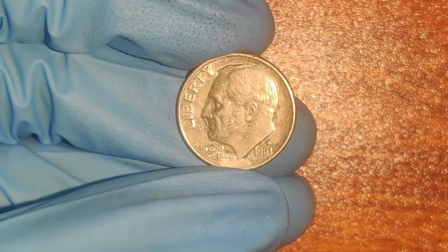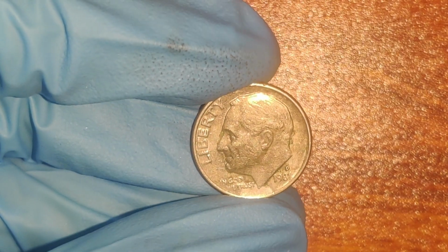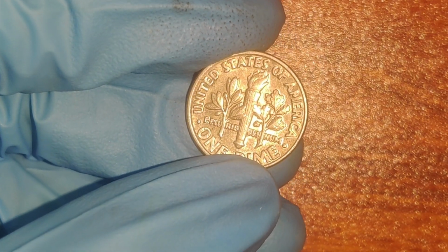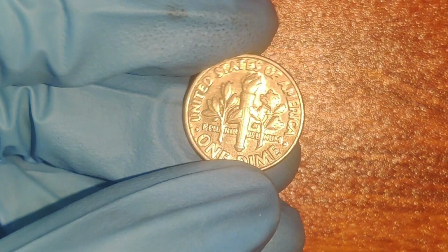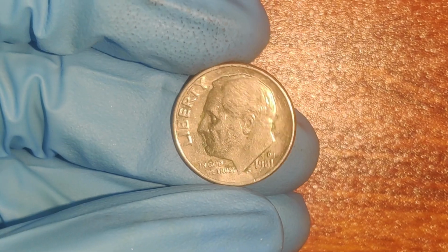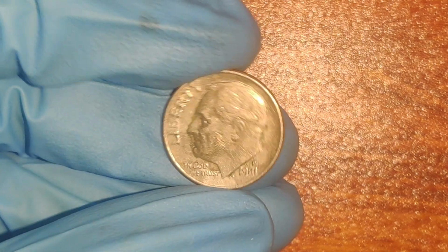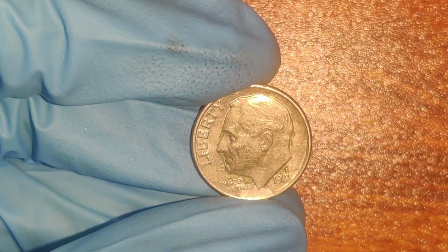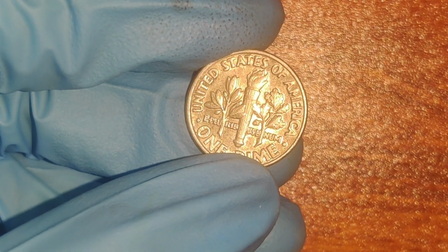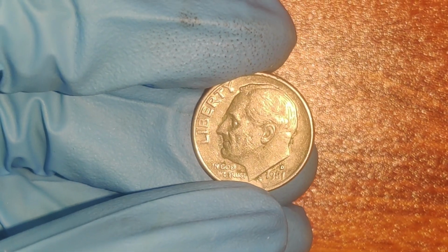Now let's talk about the price tag. This error coin, which might look like a small mistake to the untrained eye, has made headlines for fetching incredible amounts of money at auctions. The most famous sale? One 1981 D double die error dime that went for a staggering $2.2 million. Yes, you heard me right, $2.2 million. That coin was discovered in an old collection, and it shocked collectors and investors alike. While most 1981 D dimes are worth only 10 cents, this specific coin became the talk of the numismatic world. Why? Because it's so rare, and people are willing to pay top dollar for any coin with a rare minting mistake, especially one with such high visibility in the collector community.